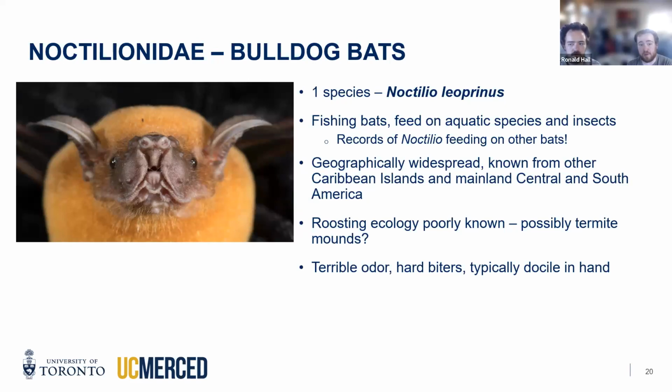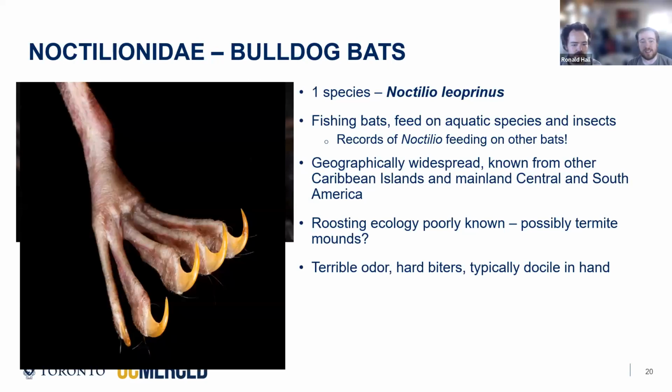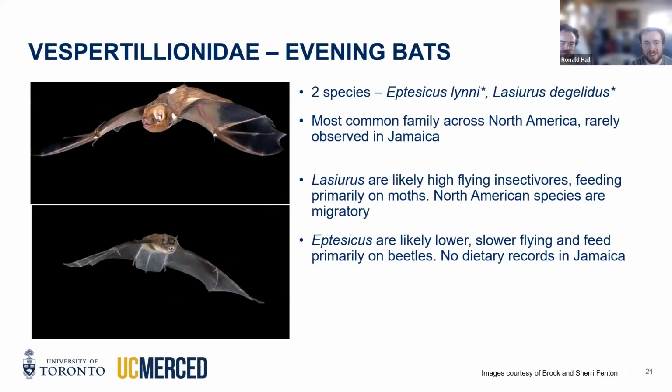But for the most part, where they are found, other than flying over water courses, is poorly known. In some places, we think that they're in termite mounds. If you've ever seen a big furry orange bat flying out of somewhere, then please let us know, because it would be interesting to see where they go during the day. Other cool things about them: they have these humongous feet that they use to trawl the water and scoop up fish. They also smell quite bad because they do eat fish, so much like seabirds, they have that kind of terrible odor. And they do bite quite hard, but they're typically very docile when you're holding them.